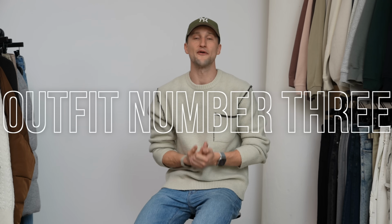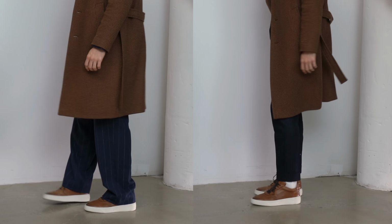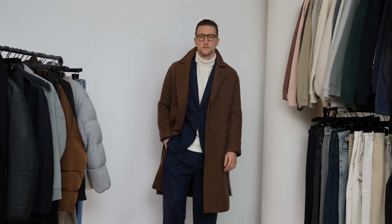Now moving on, for outfit number 3, we're going to look at 2 suits. So not only is the pants going to change, but also the suit jacket, because I wanted to keep it a complete suit. On the one hand side, I've got a pinstripe Italian wool suit from Madewell that is a relaxed fit in the pant, and then we've got the flannel suit from Suit Supply in a bit darker navy, no pattern on there. I styled that with the Hevo coat, a few different tones of brown in there.